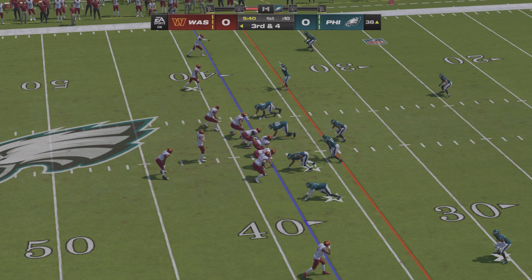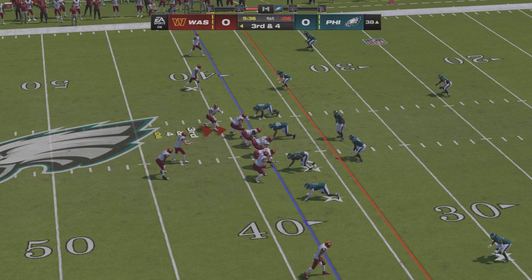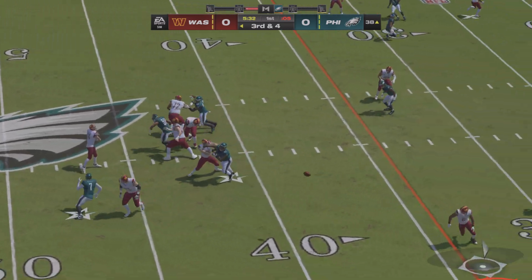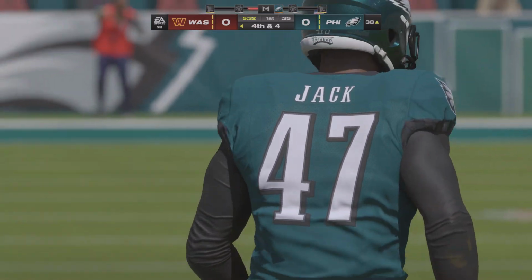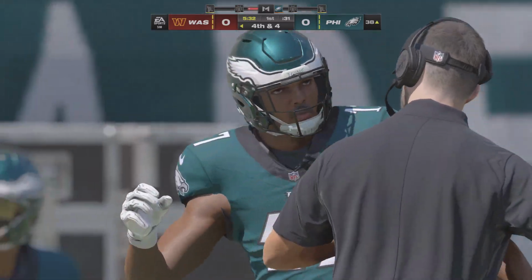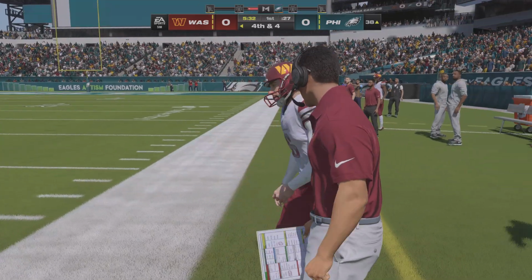Here is 3rd down and 4. Powell from the gun. Oh, he had him. He was open, but he couldn't get it to him. It's incomplete. Certainly looked like maybe his 3rd or his 4th read on his progression. Just trying to find his outlet man that time. Ends up leading him just a bit too much.